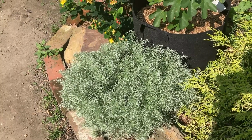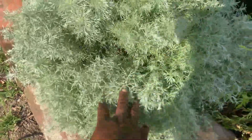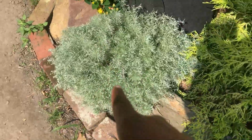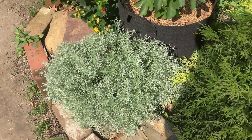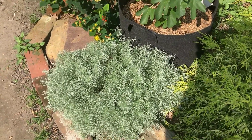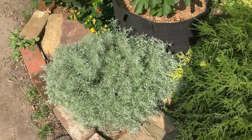Here is a wormwood. It is a fluffy type of wormwood. It is so soft. I am obsessed with this plant. I just put this in this early spring, and it has gotten like 3 times the size as it was when I put it in here.